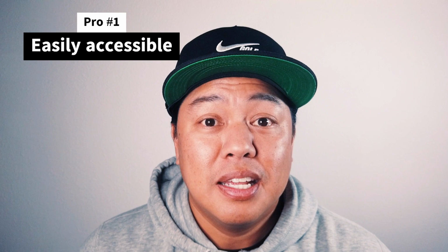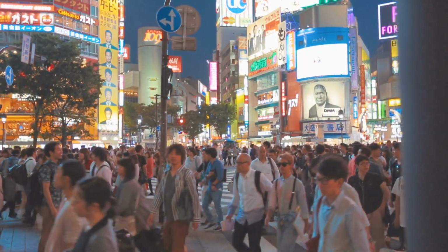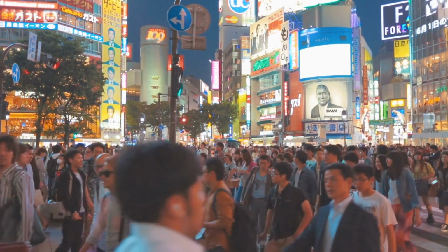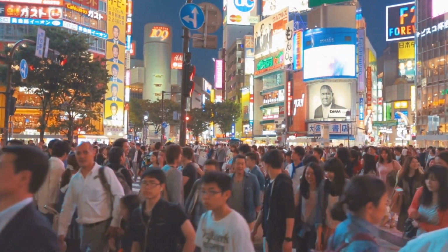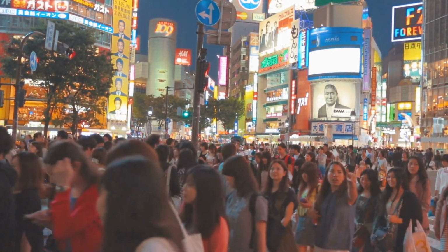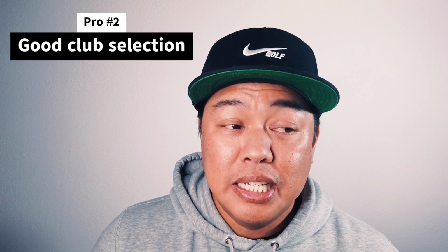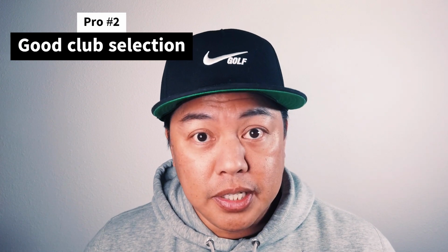Number one, they are easily accessible. You are very likely traveling with friends, family, a significant other who couldn't care less about golf equipment, right? The department stores are in the same areas that you're probably going to go to anyway, all the tourist areas. So this is an easy way for you to check out golf gear while your friends and family are hunting for souvenirs.